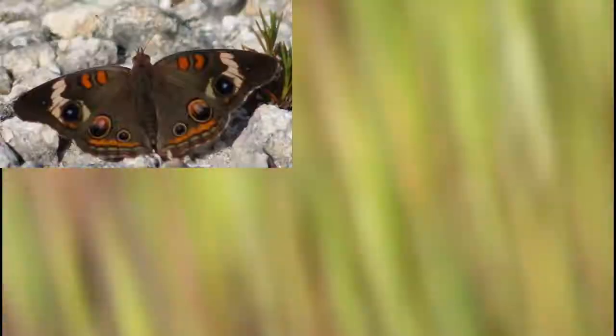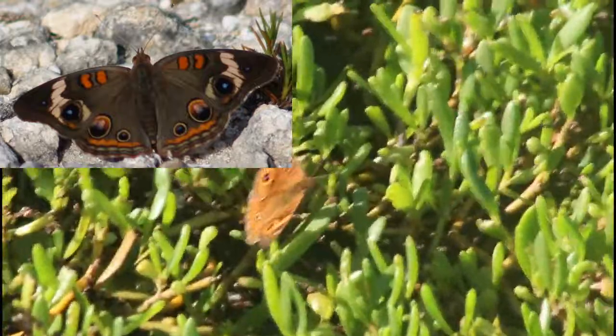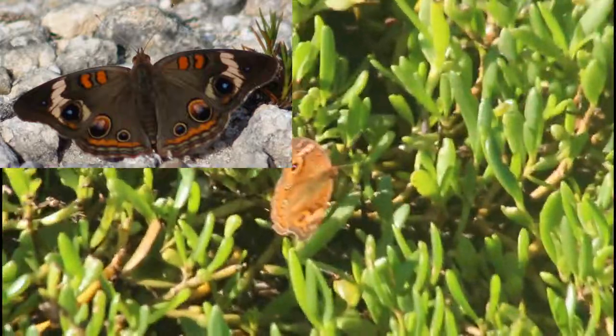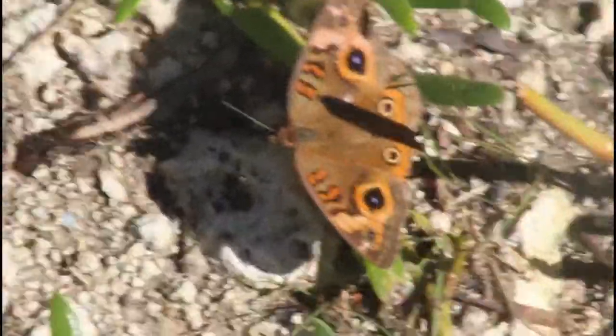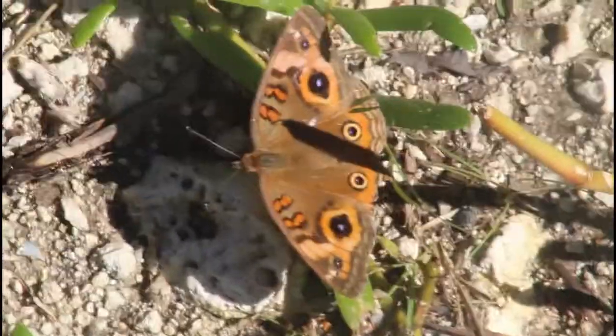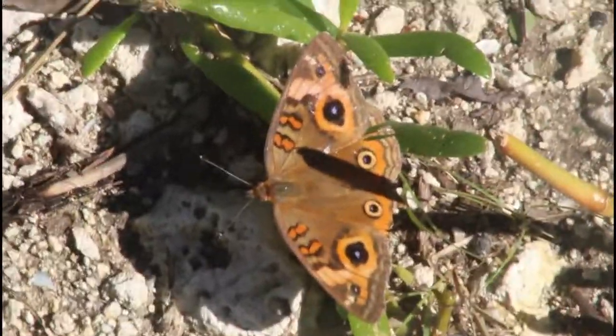The West Indian mangrove buckeye is much more orangish colored overall, lacking the big white patches on the inside of the two large eye spots on the forewings found in common buckeye. Also, while common buckeyes are a lot more general in their habitat preference, West Indian mangrove buckeyes are only found in the drier, scrubby areas right off the coast from mangrove swamps and salt marshes along the coasts.